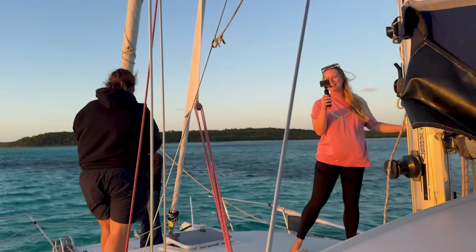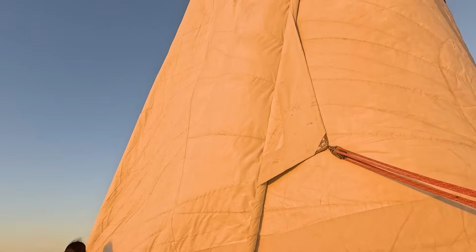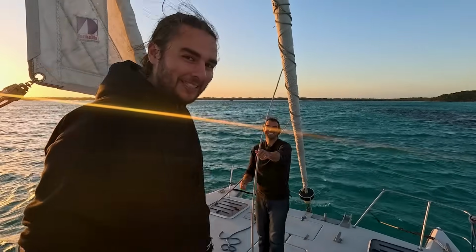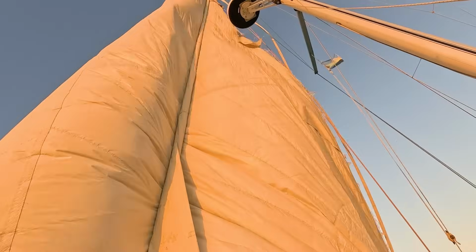Bridget on the camera! I don't think trying to drop our headsail for the first time in 20 plus knots of wind was the brightest idea, and I also can't say that a drink or two wasn't involved in this decision-making process, which maybe provided a little bit too much confidence. The sail rolled out normally and started coming down, but quickly got stuck.